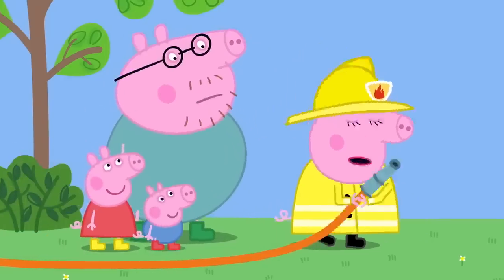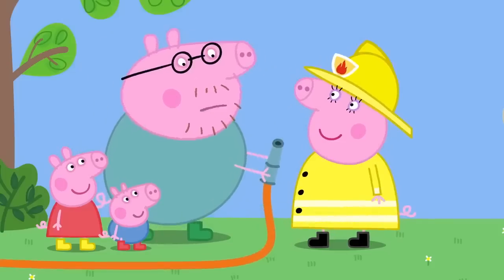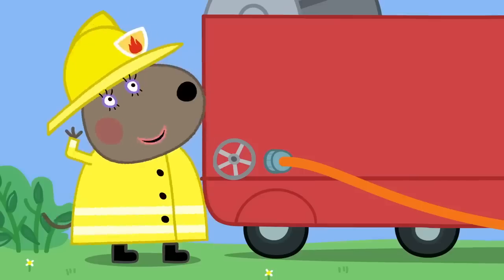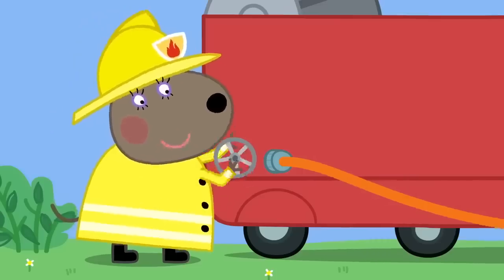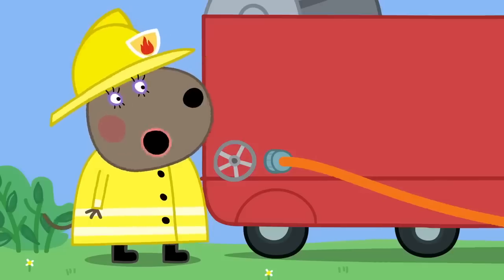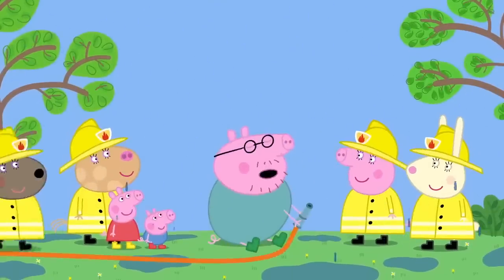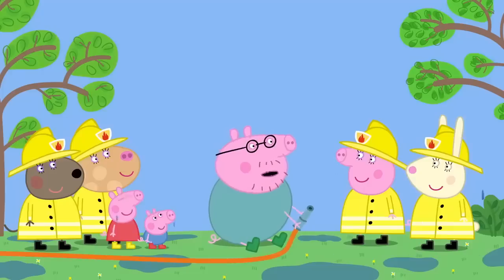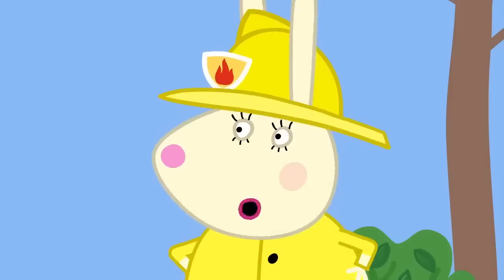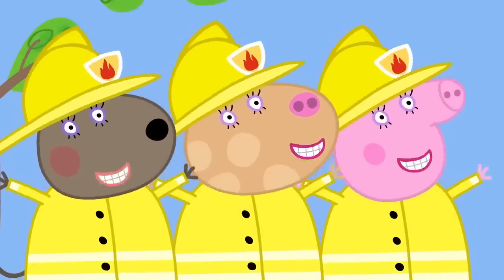Is it really? Yes. Just feel how heavy this fire hose is. Oh, yes. That is heavy. And that's even before we've turned the water on. Turn the water on. OK. Whoa! Sorry! It is not easy to hold a fire hose steady. That was hard work. Now you see why we need to be super fit. Yes! And how do we get super fit? On the fire station obstacle course.